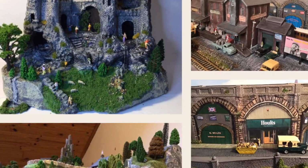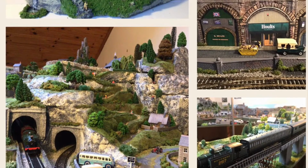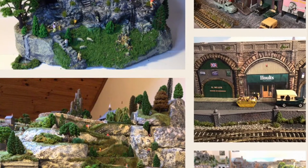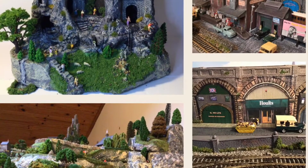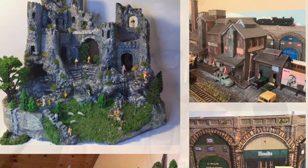I focused on 5 areas when I wrote and organised the information for this feature. This video focuses on the 5 areas: a viaduct, a mountainside with a tunnel, railway arches, a castle and a factory. So I hope you enjoy what I'm going to show you, and I'll talk to you at the end briefly.